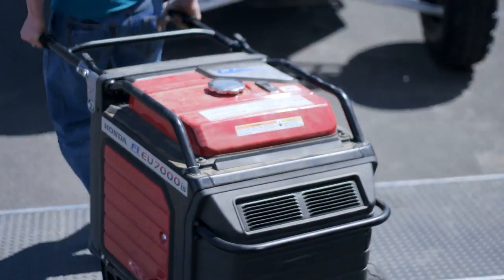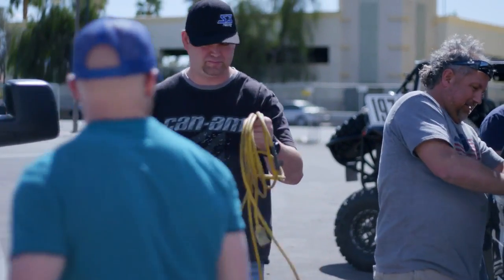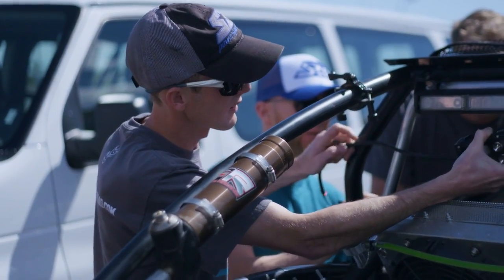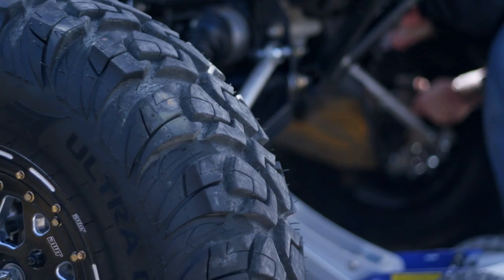To be competitive in the brutal and unforgiving Best in the Desert race series, it takes a strong community of passionate individuals who are willing to make personal sacrifices in order to better the cause. Everybody knows what to do, man. You show up and work gets done around here.